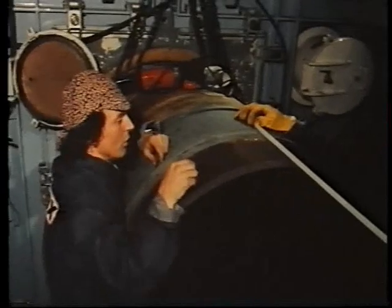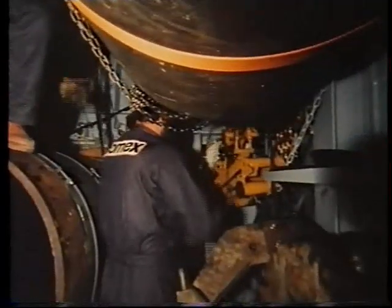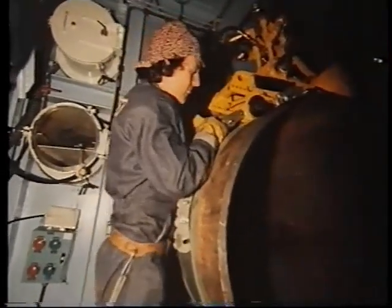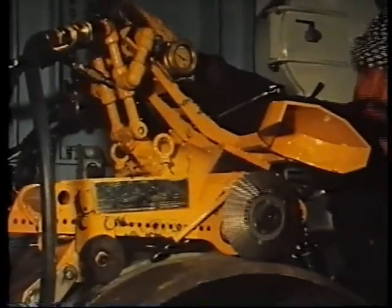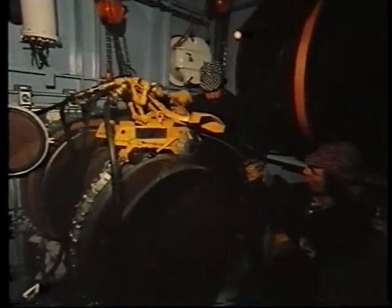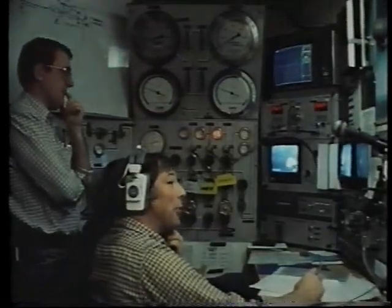Pipe fitting is a specialty requiring great precision. The possibility of a simple cutting mistake is not allowed, as it would result in a loss of several working days. A hydraulic cutting machine is placed on its guide and adjusted. All operations are followed by the engineers on the surface, who speak directly to the team on the bottom.